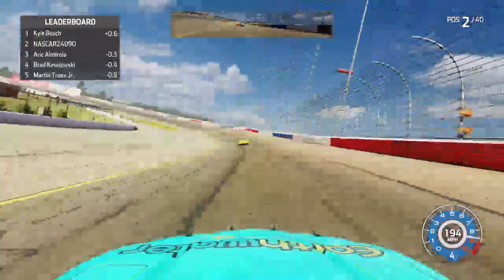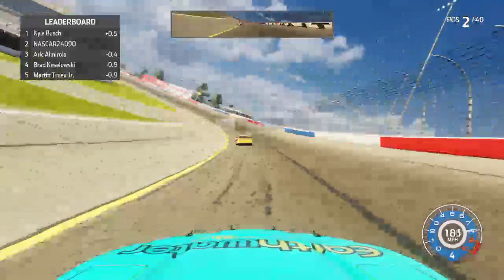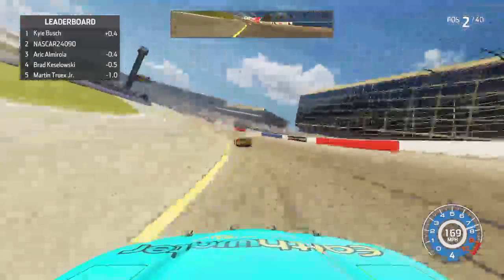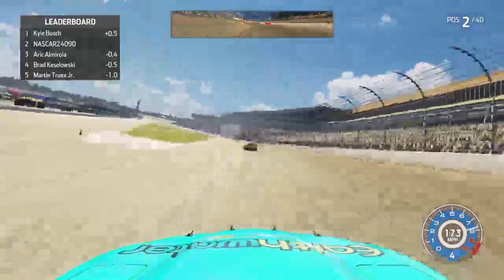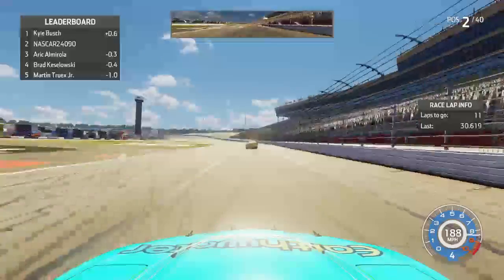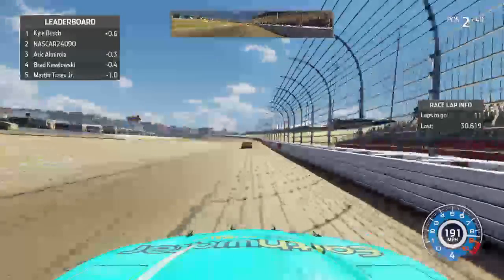Trying to catch Kyle Busch for my first win of the season to lock myself into the playoffs. Kyle Busch was the winner of the Daytona 500. I don't want him winning another one. We're gonna have to do a lot of work to get to him in 11 laps, but I feel like we can do it.